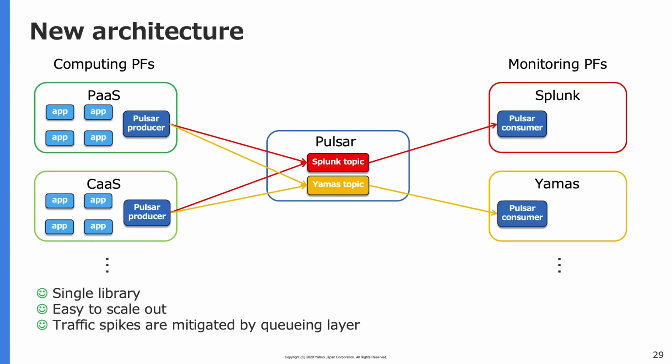This is a new architecture using Pulsar. Instead of agents, computing PFs have Pulsar producers and monitoring PFs have consumers. There are these advantages. First, agents are not needed anymore. Then computing PFs can send data to all monitoring PFs with a single unified library. Second, we can easily scale out since the architecture is now very simple with no more extra components. Finally, traffic spikes are mitigated by the Pulsar layer. Even if a traffic burst happens, messages are buffered in the Pulsar queue and sent to consumers with a moderate dispatch rate.